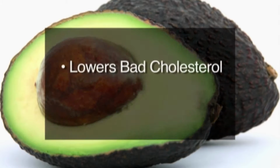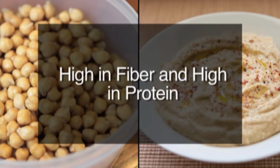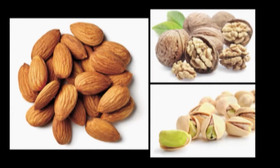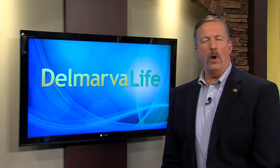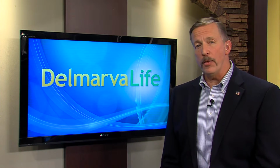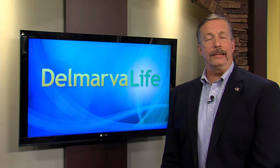Try adding avocados to your diet. They're loaded with monounsaturated fat and lower bad cholesterol. Eat chickpeas, which are high in fiber and packed with protein. You can eat them plain or make them into a side of hummus. And finally, don't forget to add almonds, walnuts, and pistachios into your diet. They've been linked to lowering the risk of type 2 diabetes and heart disease. Now, also, try extra virgin coconut oil when you're cooking or baking. Not only is it healthy, but studies have shown it boosts resistance to viruses and bacteria that can make you sick.